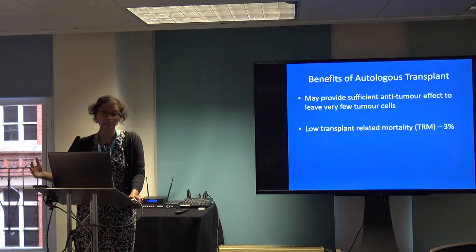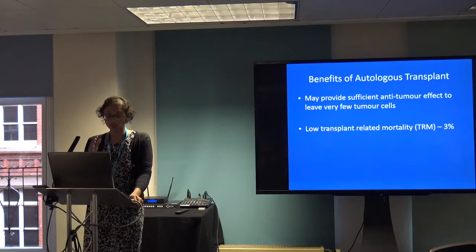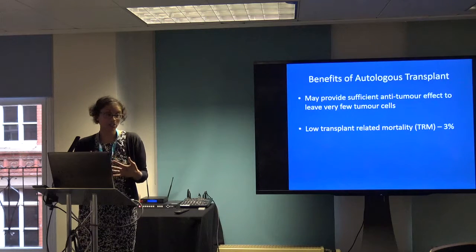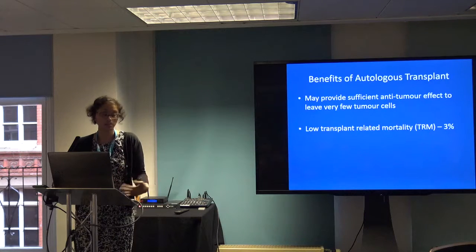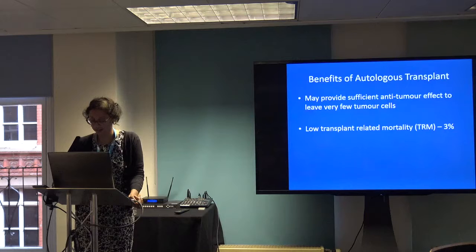They'll move towards the ambulatory setting in many places because people will be able to at least start off their treatment maybe in a day unit, and the ability to do that is partly because this is, in the scheme of things, quite a well-tolerated procedure.